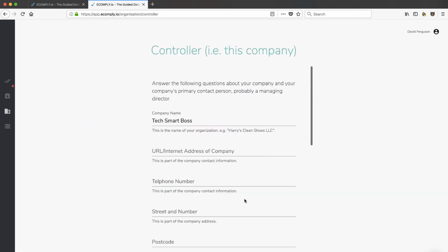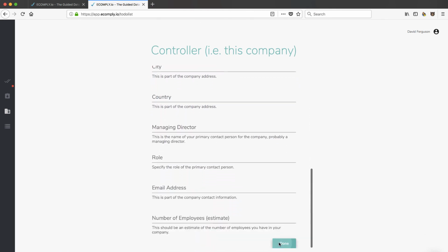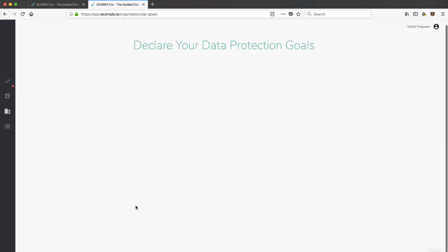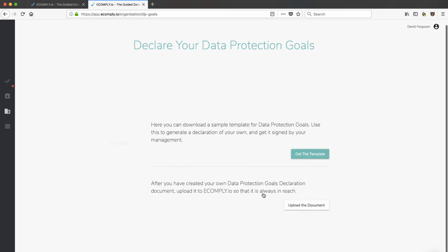Fill out basic information about your company. So you can kind of see a template approach here. Let's just step through some of that. Yep, that's the one I just clicked on. Declare your data protection goals. Help me create data protection goals. That's what I'm going to need.